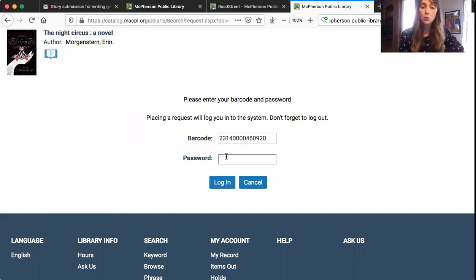So if you don't remember what that is, or if you're having trouble getting that to go through for some reason, if you're working on a different computer than what you usually work on and it's blocking it for some reason, just call the library. The staff have that recorded in our system and they can help you out and get you through quickly. That is a very easy issue to work through, figuring out what your password is, and even your barcode too. So don't feel like that needs to hold you back if you get caught up on this page.